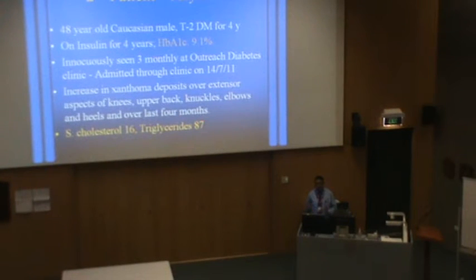We'll move on to the second patient because they both had the same result. The second patient very innocuously presented to Kerwin Hospital Diabetes Clinics on a Thursday morning with triglyceride levels of 87. He comes every 3 to 4 months for his diabetes reviews, and he was a 48-year-old patient with type 2 diabetes for 4 years, and he was on insulin. He already had xanthoma deposits for several years, as he puts it, over the extensor aspects of his knuckles, his back, his knees, his elbows, and heels. But they seem to have increased in size for the last 4 months.